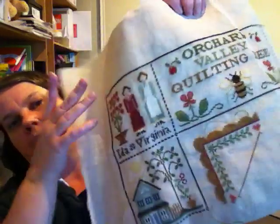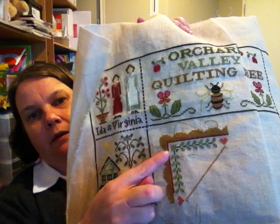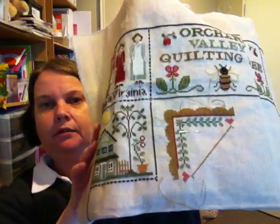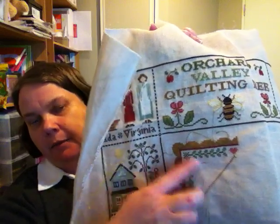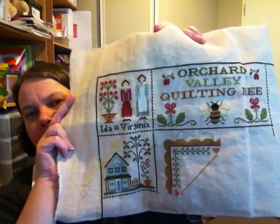So when I showed this to you last, I had just done this brown scallopy. So I've done the leaves inside, the hearts, and that first diagonal. I was kind of hoping to get this motif done in here, but I don't know that I'll stitch any more today. So we'll get there. So that is that. I don't have any haul.